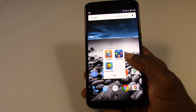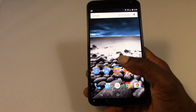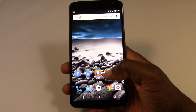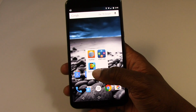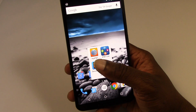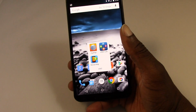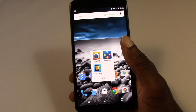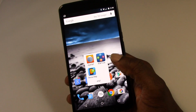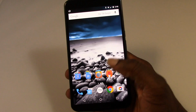Right now, when you boot up the Nexus 6 for the first time and you go through the setup process, it installs 2 AT&T apps, actually 3: AT&T Live, My AT&T, and Device Help. And this is all if you put an AT&T SIM in. If you put in a Verizon or T-Mobile SIM, I'm sure they have their own apps that they may pre-install. And you can remove these, in fact.